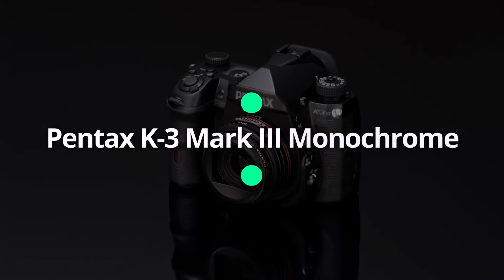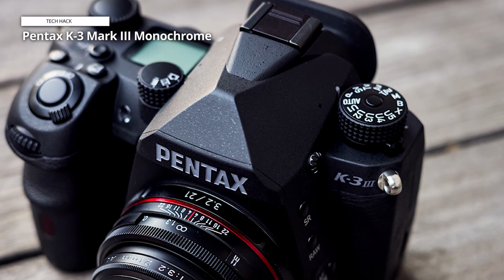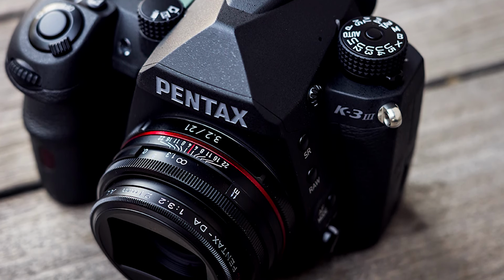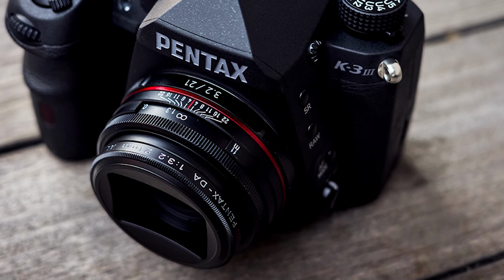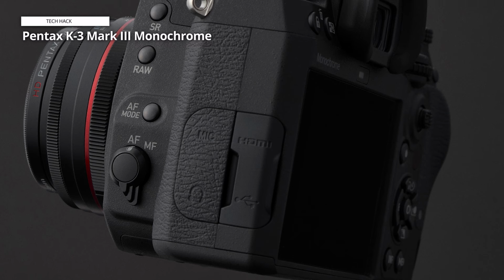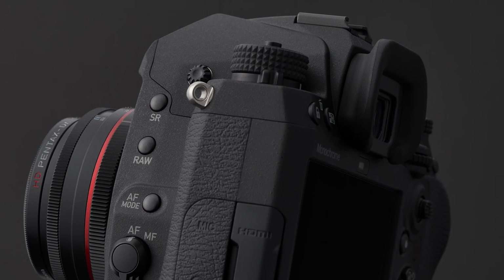Best black and white: Pentax K3 Mark III Monochrome. Monochrome cameras are a small market, but if you're dedicated to photography in black and white, we believe the Pentax K3 Mark III Monochrome is an excellent choice. There's no denying that it's pricey for an APS-C camera without color photography capabilities, but it's less than both the Leica M and Q series monochrome cameras. In our evaluation, we were satisfied with the K3 Mark III Monochrome's handling, especially given its size and weight in comparison to the current mirrorless choices.